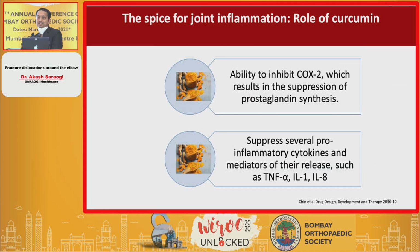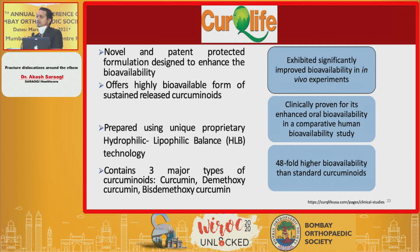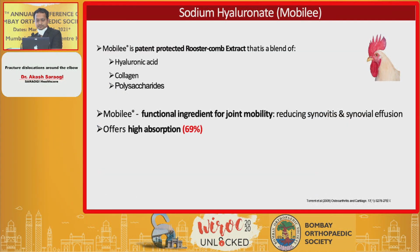The other thing which we are touching upon is curcumin. We all talk about turmeric with milk. Now, is it any different? Well, in terms of mechanism of action, no, it is again a COX-2 inhibitor. But what is different is the bioavailability. The haldi that we take, as opposed to curcumin, which is CurcuLife here, has definitely more bioavailability in our body and definitely better COX inhibition.